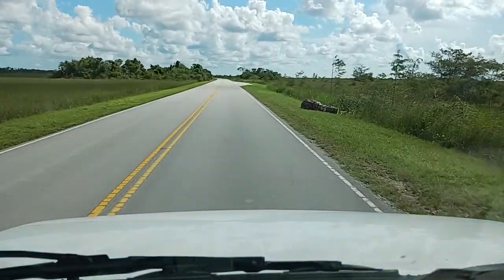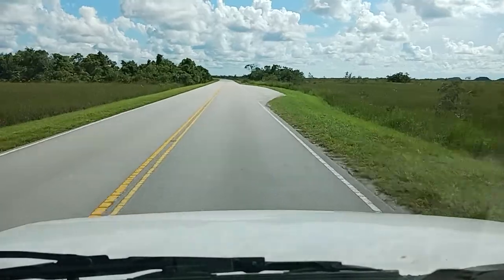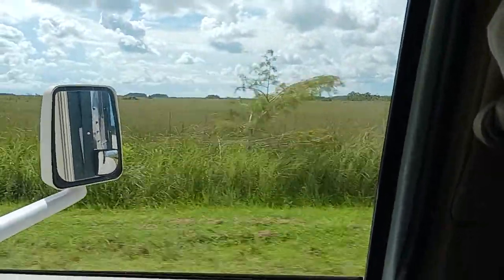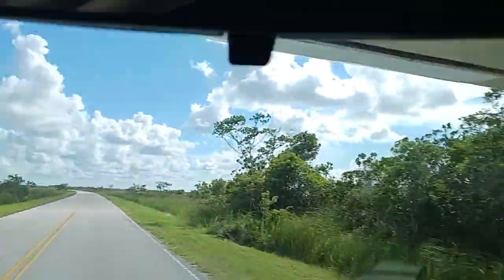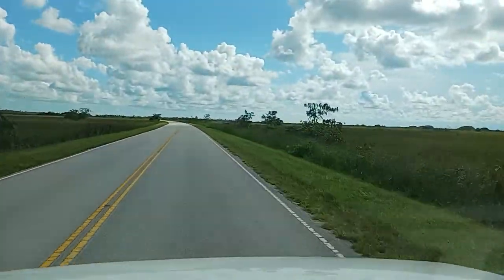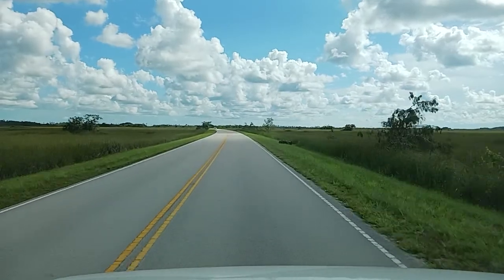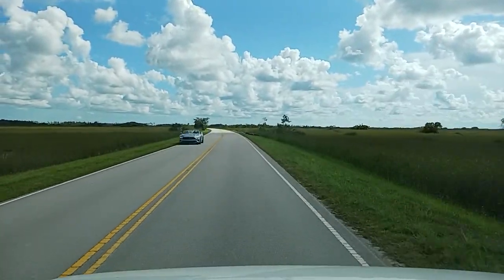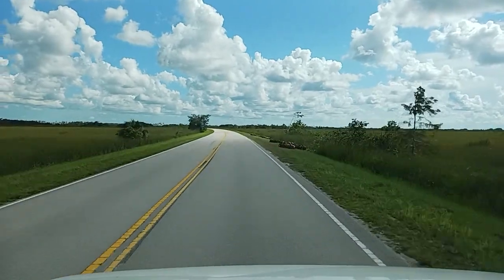Here's one of the turn-offs right here. You can just pull off. Take a look at that. Not much to see, but it's a pull-off. It's actually what they call a brake. That brake gives you a place to pull off, take pictures, get a bottle of water, whatever you want to do.